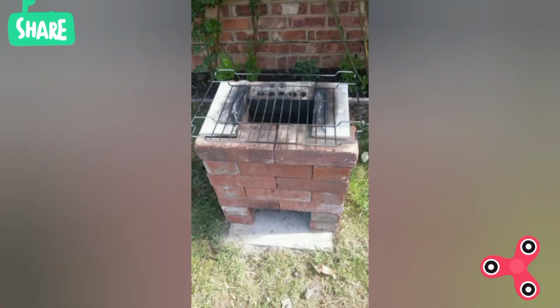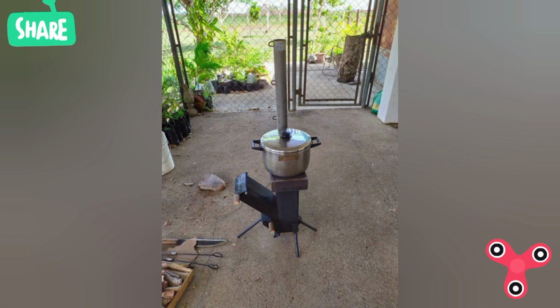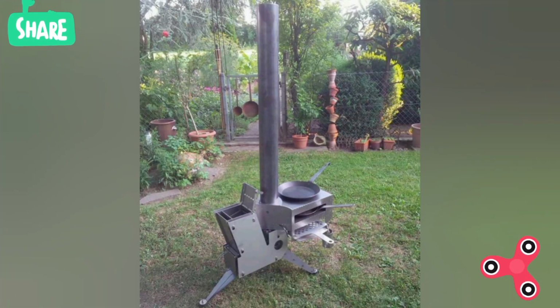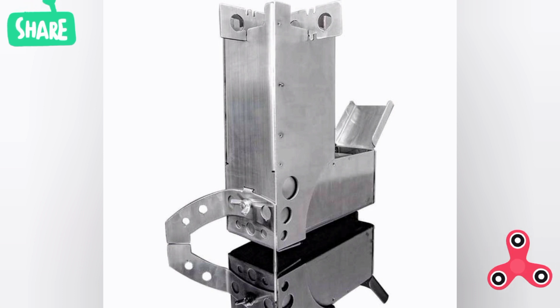So, what is the construction material of a stove? The stove body is either made of cast iron or steel sheet with a fire clay lining. Cast iron has always been one of the premium materials. It is a stove construction material with the highest thermal conductivity.